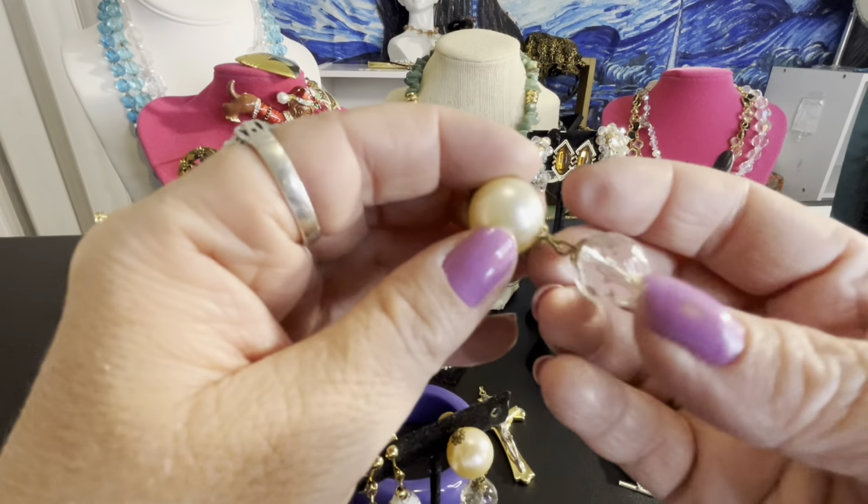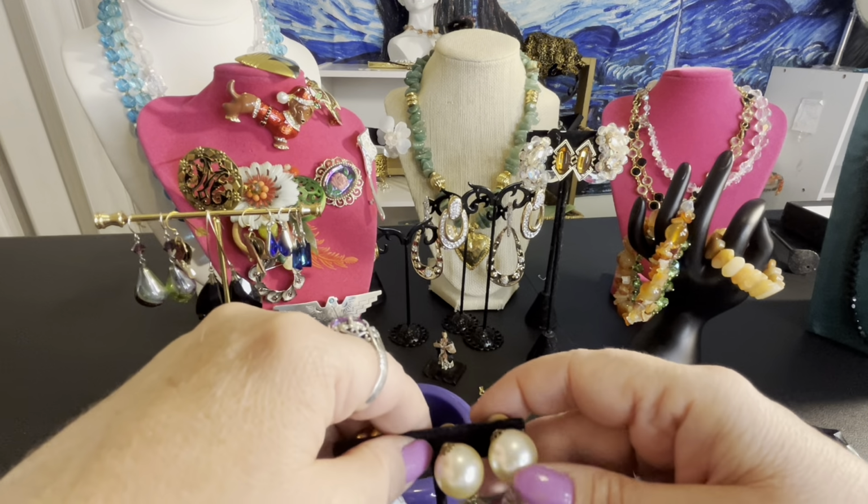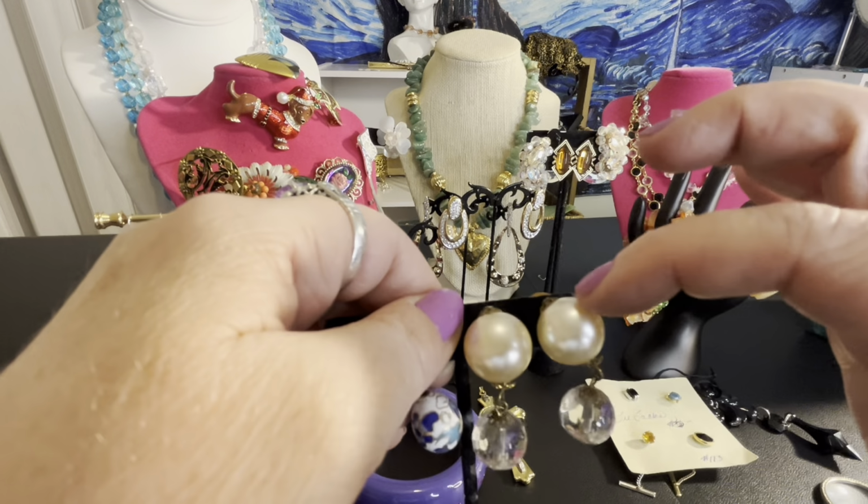That is hooked up through there. These are a well-made earring, actually. And that piece could be taken off of there. I can just leave it. I'll wipe them up. I will rinse them. I don't want to peel this off. Be very careful with that.